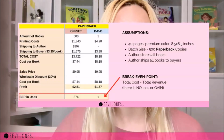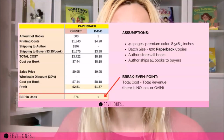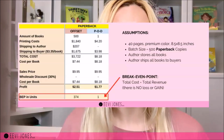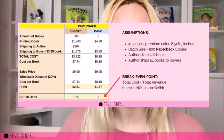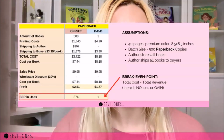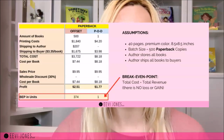I went ahead and also included the break-even point calculation here, the number of sales we have to make to break even. So here we will have to sell 374 paperback copies to just break even. So it takes 375 copies for me to make my first actual profit.